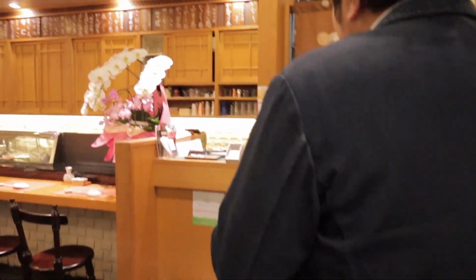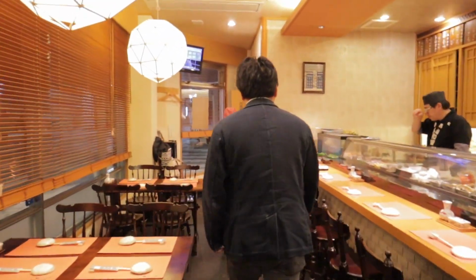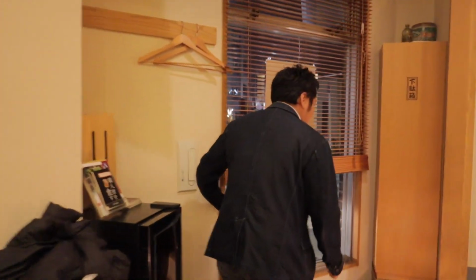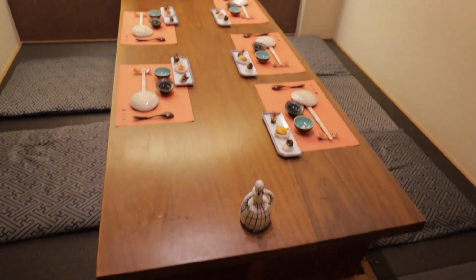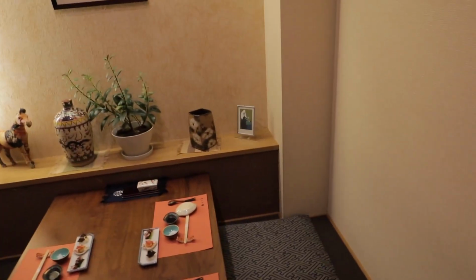Beautiful. Konnichiwa. Take off your shoes. Yes. Very good. And I love that they have a big shoehorn here. Oh my goodness, this is so beautiful. Look at this. This is great.